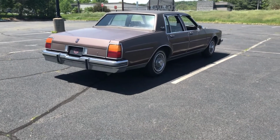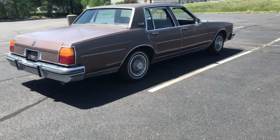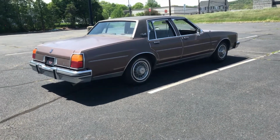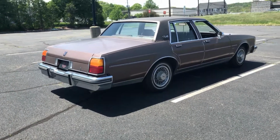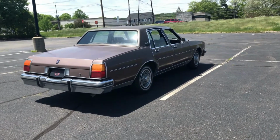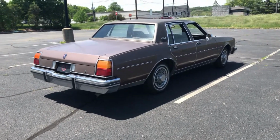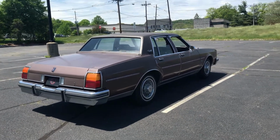Like I said before, this car is definitely longer, wider, and heavier than most modern cars at least. This car has a length of 218 inches, a width of 76 inches, a height of 56 inches, and a ridiculous curb weight of 3,708 pounds. So yeah, this car is a thick boy for sure.